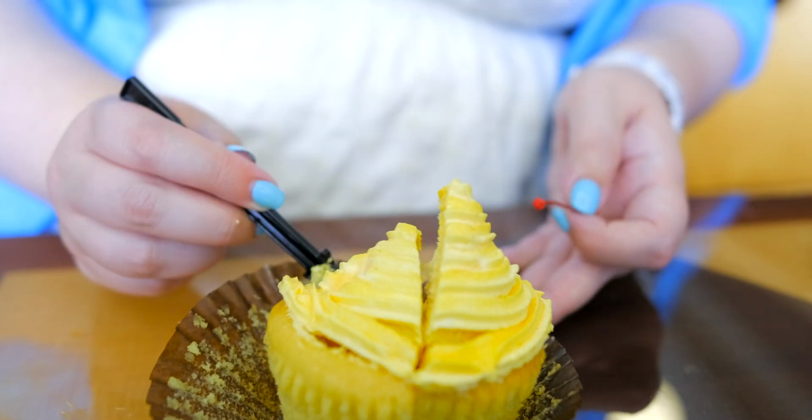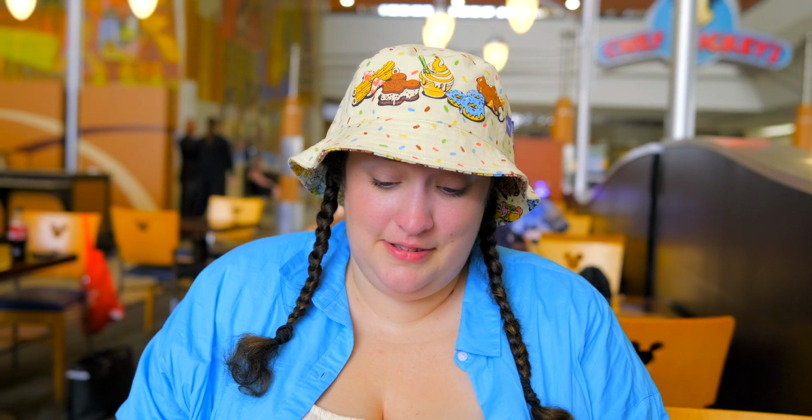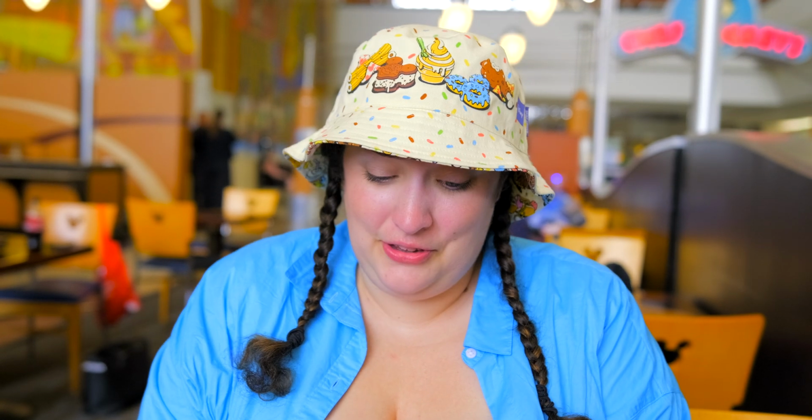It's the load-bearing piece. I'm surprised because the boyfriend doesn't normally like cupcakes at all, and he is eating that one, a lot of that one. He really likes it a lot. But he does love Dole Whip, so that makes sense.